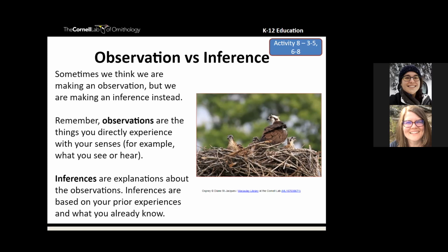So Kathy is inferring that the pair were in the process of nest building and the fish was a gift, which the female was not quite yet ready to take. So Kathy, I'm guessing you have, well, I know that you do, some background knowledge on osprey. So you might know that male and females court and bringing fish as a gift might be part of that. Yeah, so you can kind of start to put together these cool puzzle pieces of what behavior was going on.